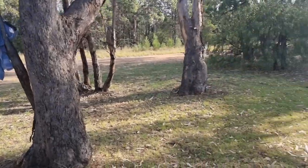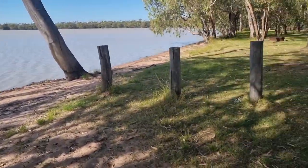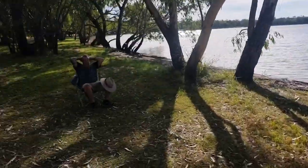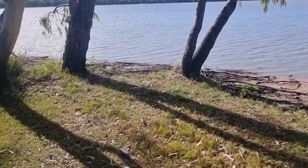Morning everyone, we've all packed up our swags. This will be the last morning. We're going to be heading home today. Such a good night. Sick. Good fun.